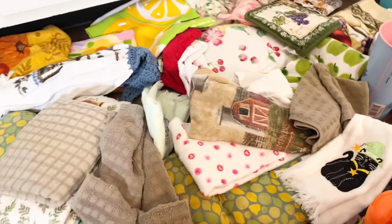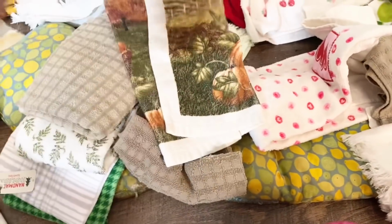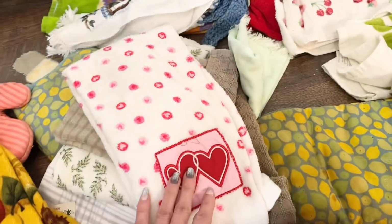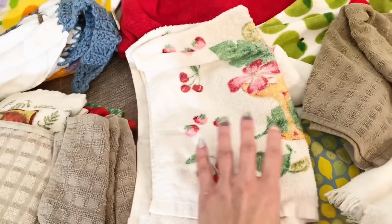Now we're moving on to the kitchen towels, and honestly, I can let go of this one. It feels good in my heart that I can let this one go. Same with this. I'm not feeling the emotional attachment that I normally would, so we'll go ahead and let that go as well.